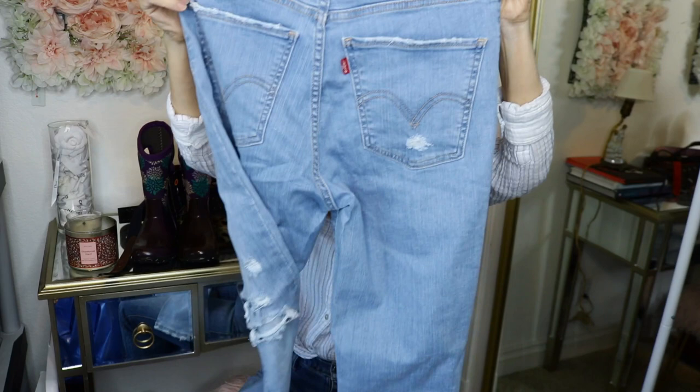I've been a little more picky picking up my jeans because I have quite a bit that I have not sold. So I'm pretty picky now on the jeans I pick up.